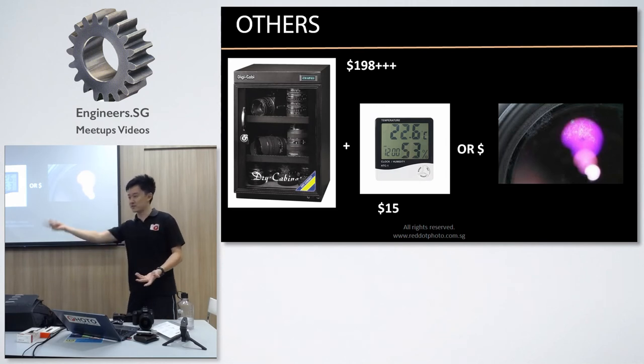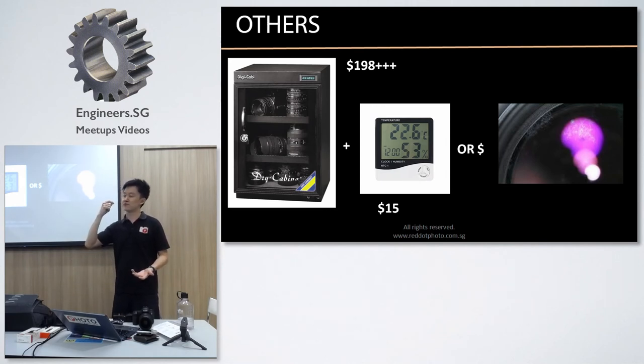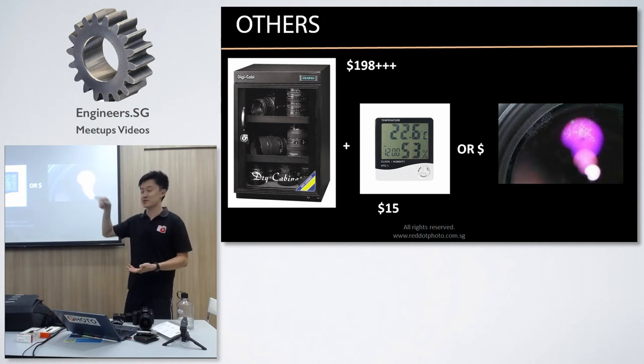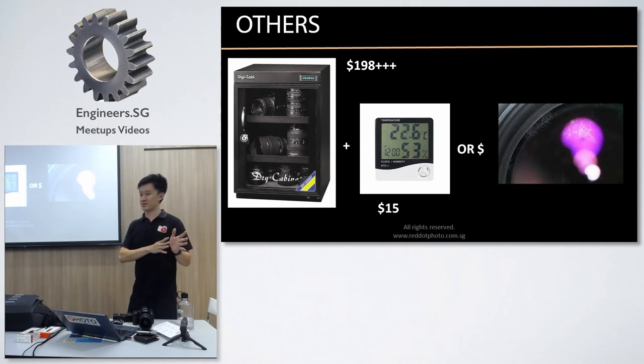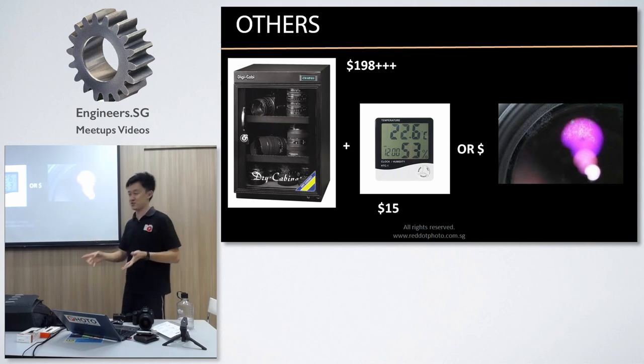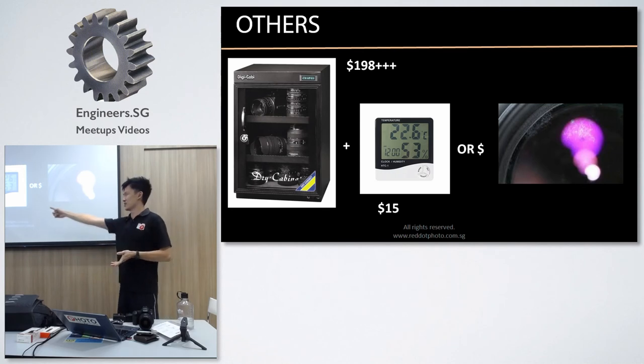You buy a thermometer from Guardian that says 38.5 degrees, do you go and ask if it's accurate to 0.01? This is just a guide. As long as you don't hit 65 percent humidity, your lenses will be fine. Remember, you have 5K worth of gear, and you spend $15 to buy this, it's not reasonable. This one has one warranty.